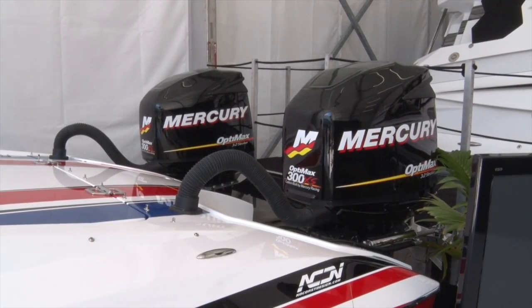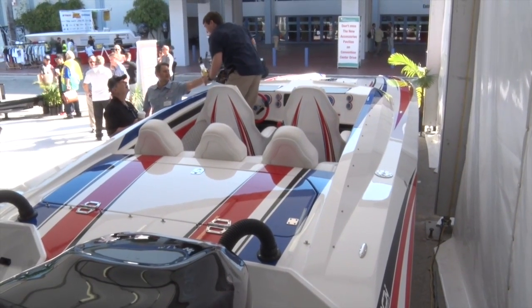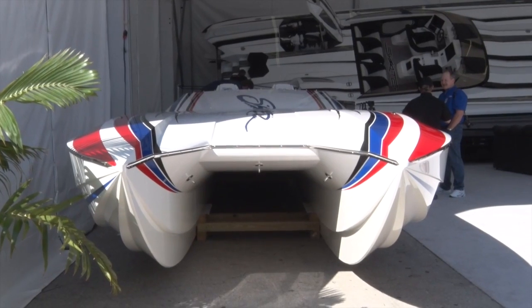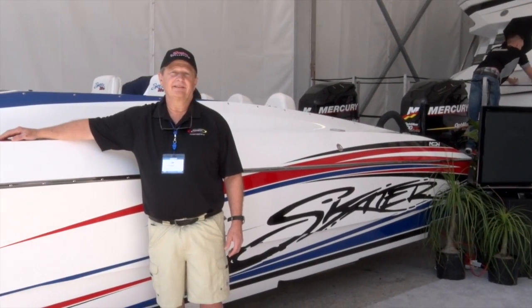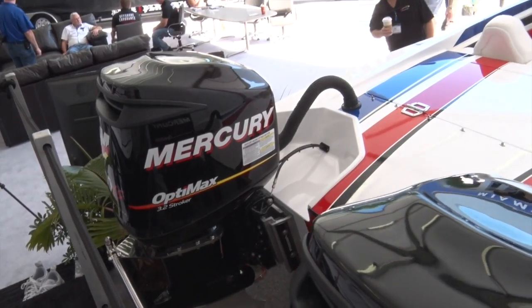Starting with the smallest boat, we have an outboard 30 called the 30 Classic. It's kind of an entry-level Skater, powered by a pair of 300 Optimaxes. It's a 100-mile-an-hour boat. The goal is to have a boat available that does 100-plus miles an hour at a reasonable cost, with good reliability and good fuel economy.